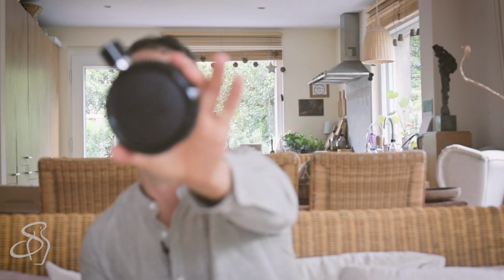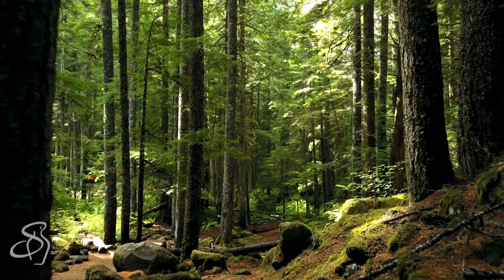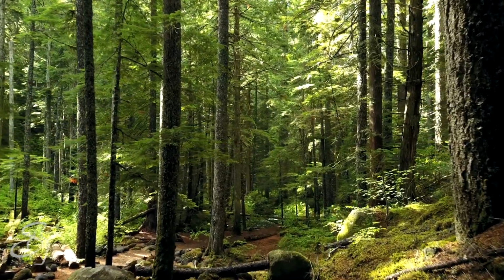Okay, then we go to this one, also a black bottle. We're staying in black. And this is Une histoire d'homme irrésistible by Mauboussin. Now this one is a personal favorite. If you're into woodland green notes, this is your jam, okay? This has a very, very fine blend of fig leaf, sandalwood, and also a heavenly cedar note. It makes it bold, but not overpowering. It's like stepping into a forest, but with attitude.